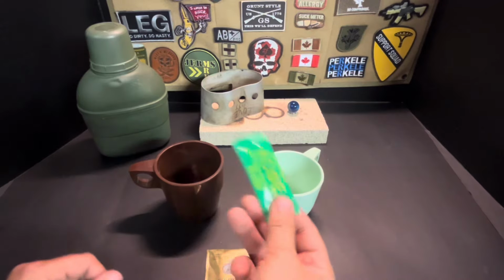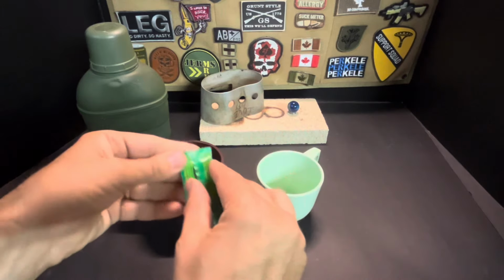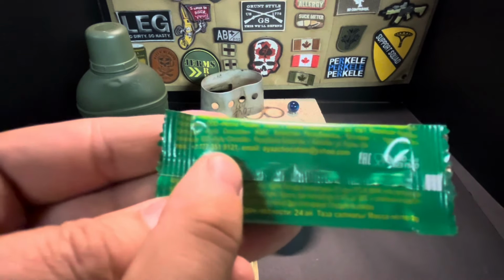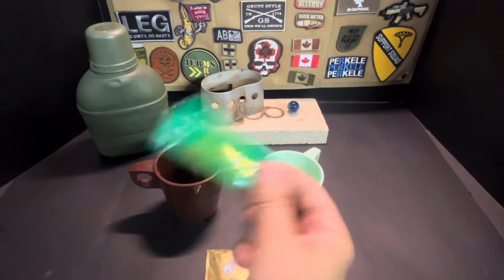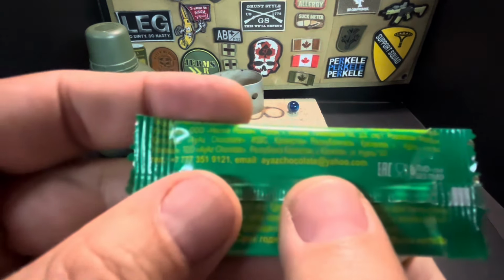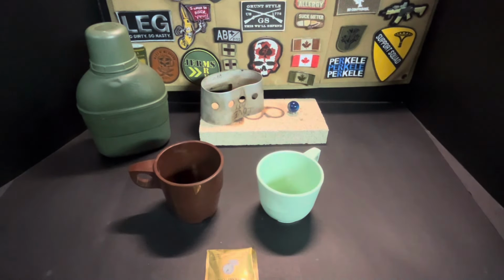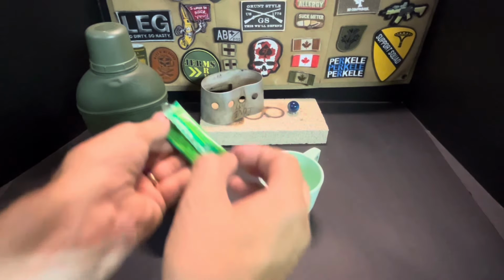Okay, so in trying to translate this, it just says it's an instant coffee. Pretty much is what it says. But it did say something, and you can even read it vaguely in there. It says something about chocolate. It is just coffee, but apparently it's made by Nestle Russia. So, I mean, that's where you get chocolate. ayazchocolate@yahoo.com. That's their email, if you want to send them a quick email about how wonderful their coffee is. That is super fine.